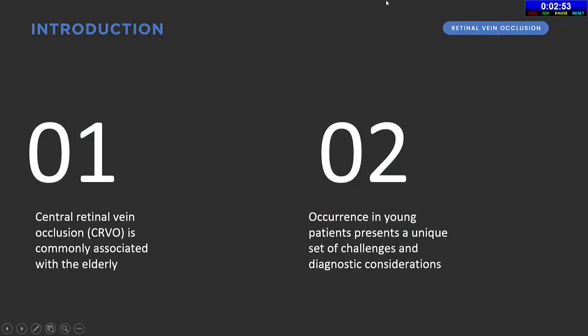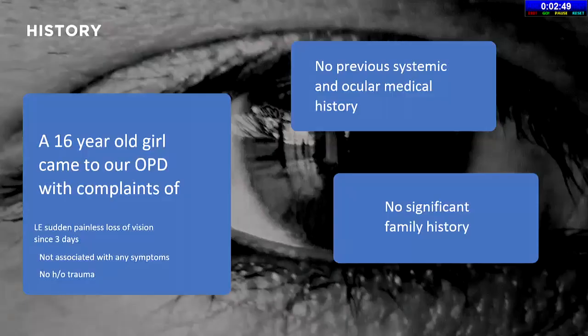Good morning. This is a rare case of retinal vein occlusion in a 16-year-old. As we all know, central retinal vein occlusion is commonly associated with the elderly. Occurrence in young patients presents a unique set of challenges and diagnostic considerations.